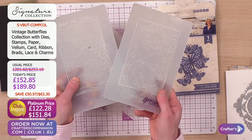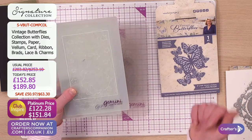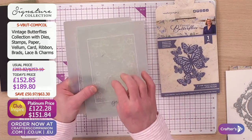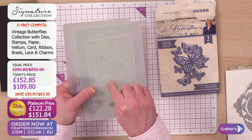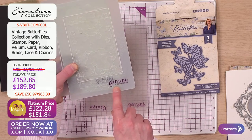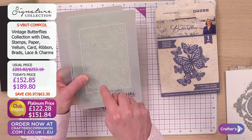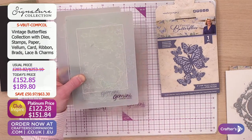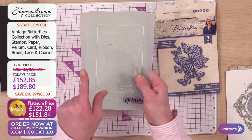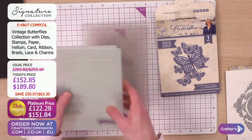You do get the two in the pack, so you get the two A5 ones, or another option is the two A4 ones. As I say, you need two, you get two. Try not to get these mixed up with your carbon plate for your foil press, because they are different. The double-sided dies are branded Gemini, so you can see it there. These aren't on tonight's show, however, they were on earlier. So if you go on our website, you can either search in the search engine or go into Shop the Show on Craft Chat and Create from earlier today, and you'll find them there.